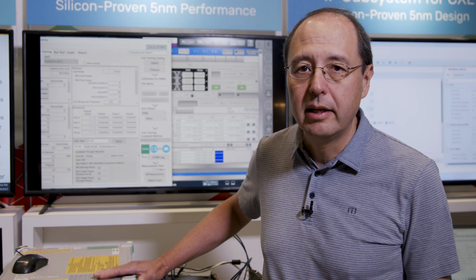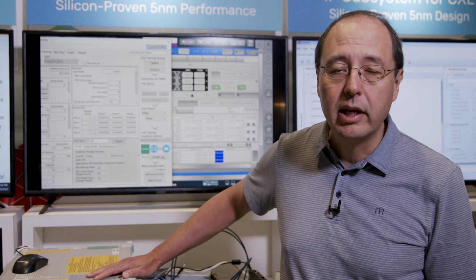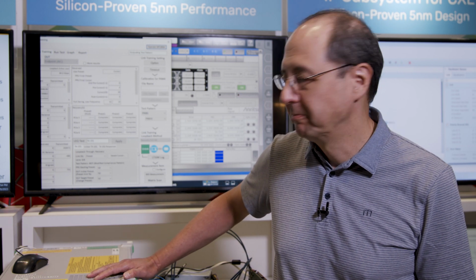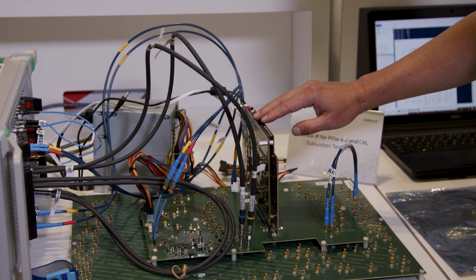I'm going to show a demonstration of our PCIe Gen 6 PHY, which we have on a test chip with our controller, interfacing with the latest Anritsu BERT, showing 64 gigabit per second traffic for PCIe Gen 6. Here we have our device under test, which is our test chip with a PHY. It's an 8-lane PHY and an 8-lane controller.